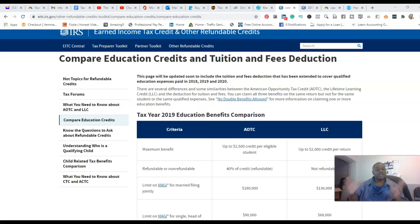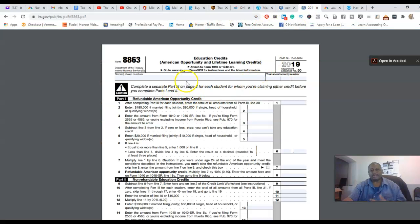So when it comes to these two different credits, this is the form right here for the American Opportunity Credit, which is 8863. This form, you need basic information when you go into a tax service to even have the credit looked at. And the most common statement you need is a 1098-T form, which is a tuition statement that the institution gives you as a record that you attended the school and how much money was paid and received on your behalf.